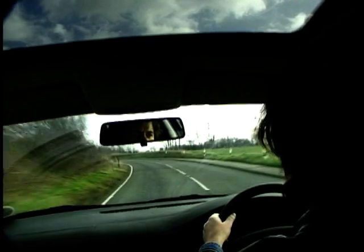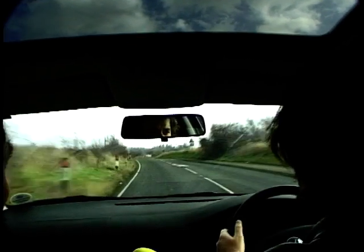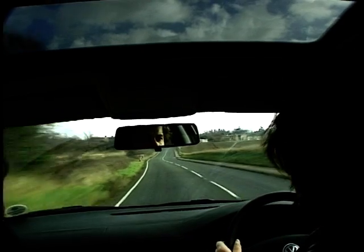Here we've got good driving conditions, good visibility, road surface dry, that's fine. But don't forget, you'll be coming along here late at night or when it's wet and greasy, a lot of leaves on the road, that's when it can be dangerous.